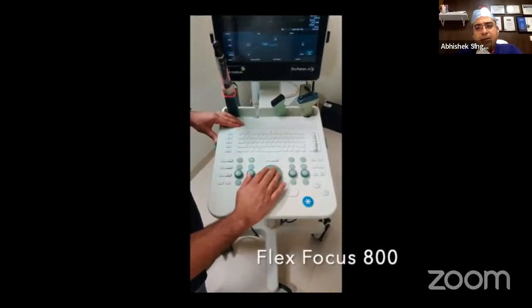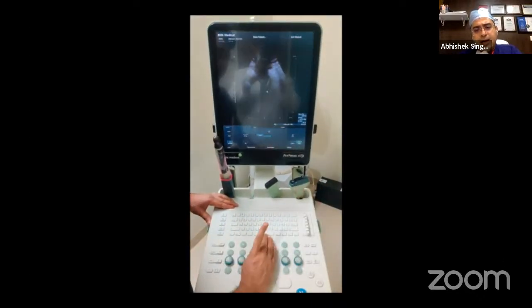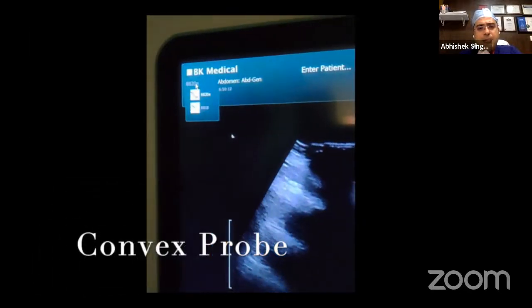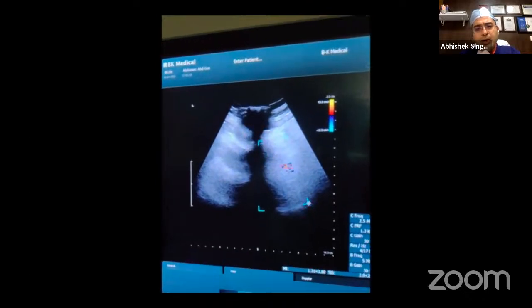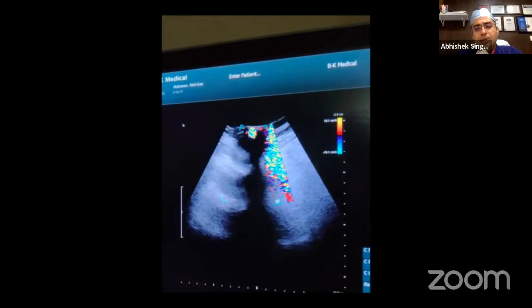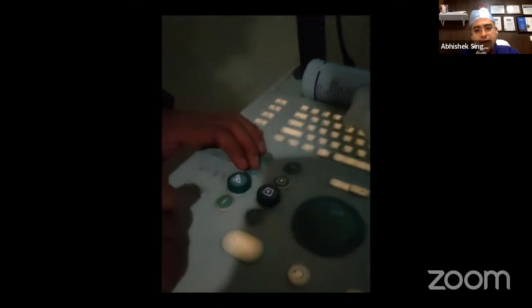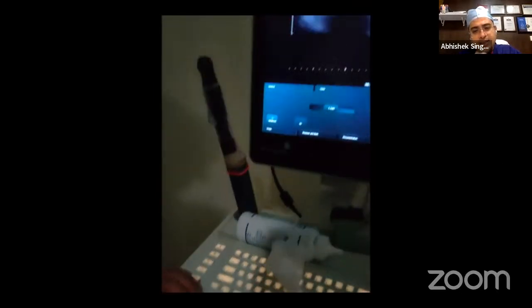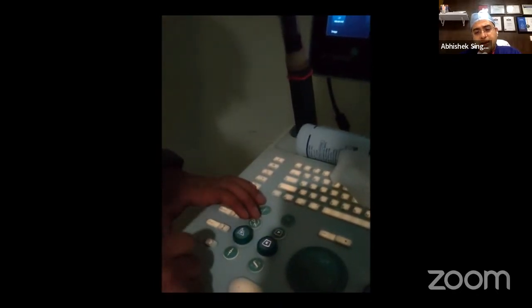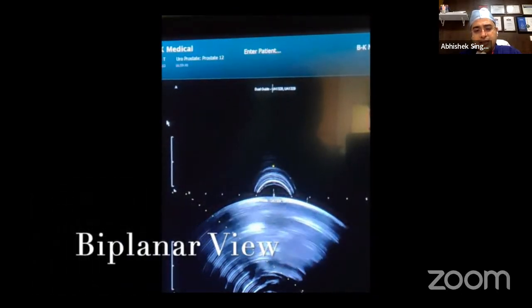So we'll be describing a few different types of machines. And again, I want to disclose that this doesn't pertain to any particular company, but we have a little bit of exposure to BK. Therefore, these are BK machines that we are discussing. So if you see a convex probe, primarily this is a convex probe that we are trying to describe. Then this is a C button, which is basically to run the color Doppler. B will be for grayscale. And this particular frequency sign that you see will be for measurement of velocities and frequencies.